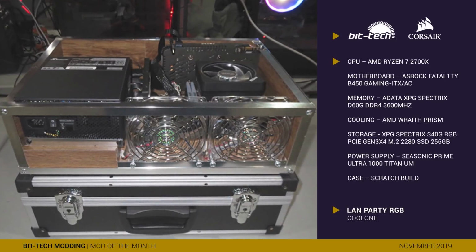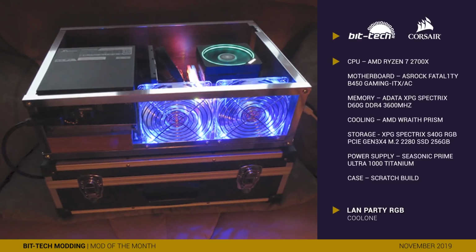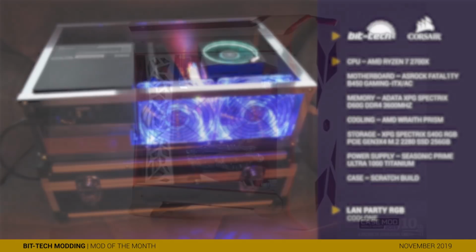During use, the inner chassis is simply placed on top of the case, allowing for ventilation without compromising the protected nature of the case itself.